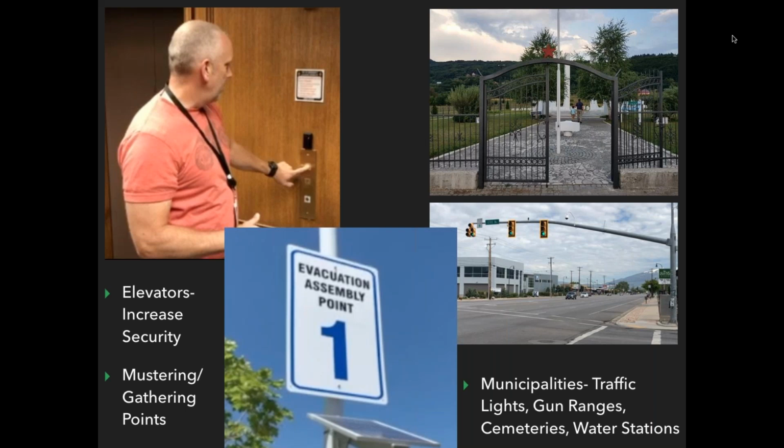So being able to do that with the Surefire unit and not have to run conduit out there in the middle of the parking lot is a slam dunk, and something you can offer your customers that maybe haven't even thought about it. We've also done municipalities where their traffic light control boxes, their gun ranges, their cemeteries, their water control stations, all of those are connected wirelessly to their existing access control system. So it makes it like a big web throughout their entire city. They can control everything, whereas before it wouldn't be worth it to them to have a standalone access control system.